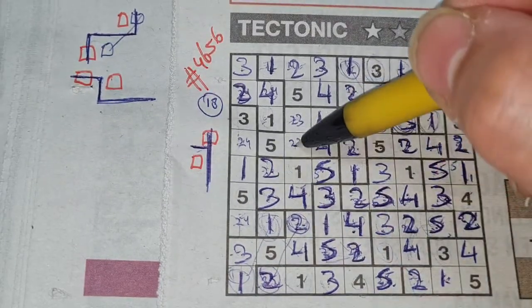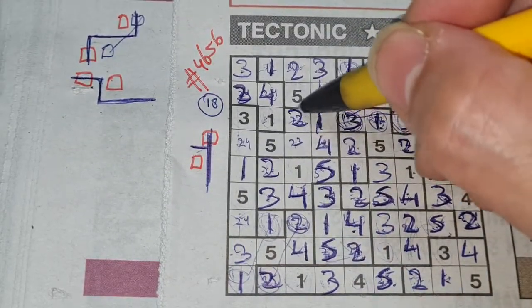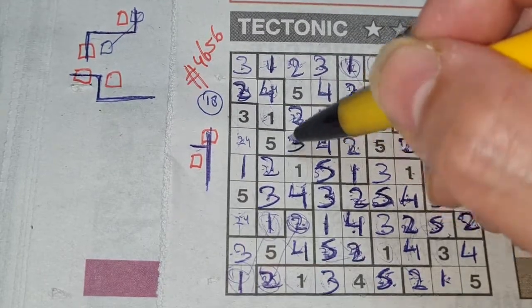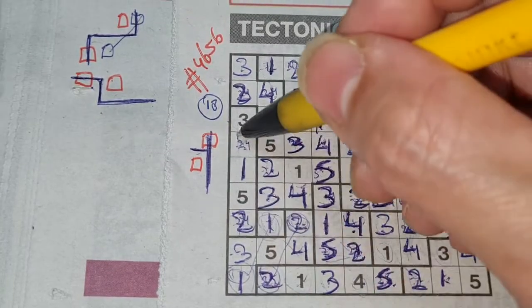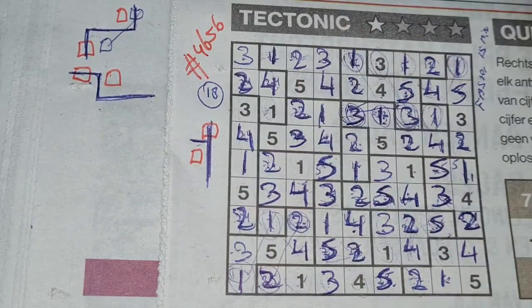Now we have a 2 there, so this box can't be 2 anymore. That box should be a 2. This box should be a 3. Now we have a 2 there, so this box can't be 2 anymore. That box should be a 2, and this box should be a 4.